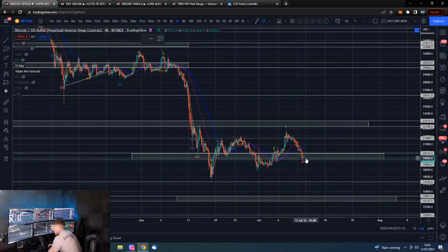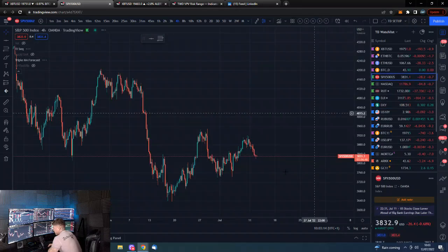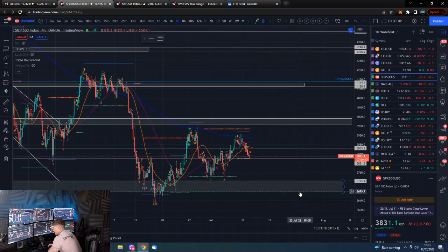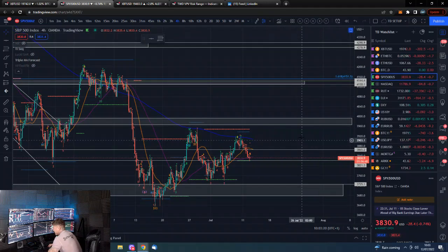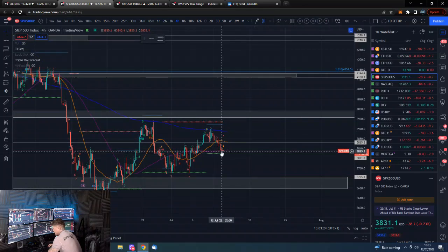Maybe we do get a leg lower in the stock market, and obviously that would drag this down with us. Maybe we do get another spike up above 110 before the world is literally looking at alternative reserve currencies. Trust me, if the dollar is going to start doing wild stuff like that. But yeah, if we can get held here, supported here, literally at this level, same with Bitcoin at this level, turn back up.